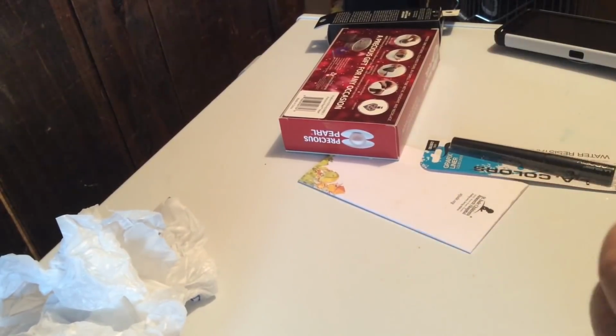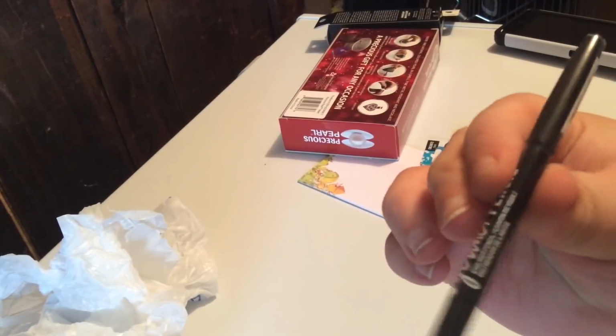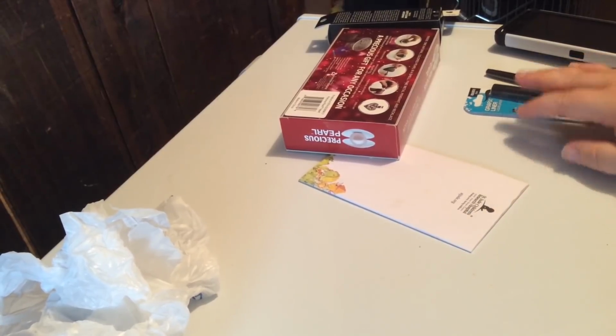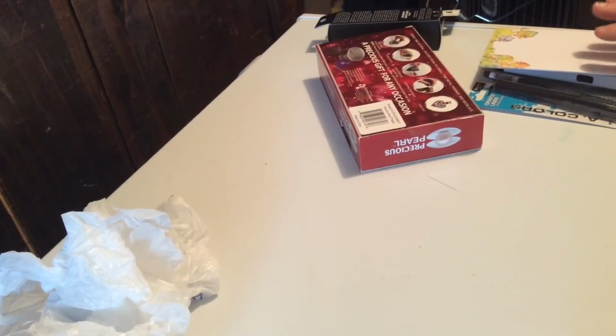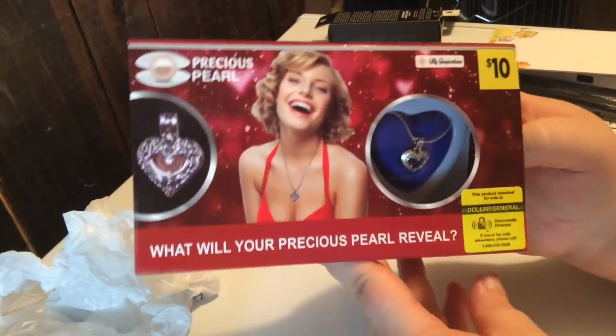And I also got this one. It's by LA Colors as well. And it's an eyeliner pencil, and it's in black too. I do got some other mascaras to use, so I didn't buy any at this time. But this is what he surprised me with.